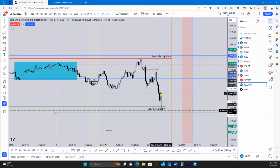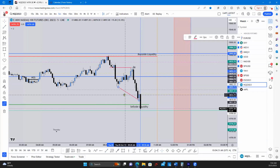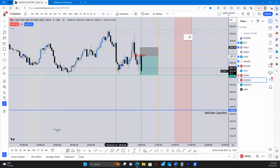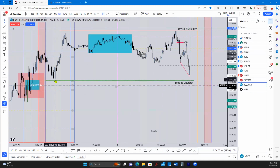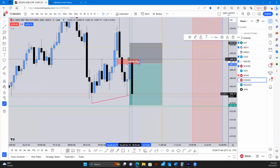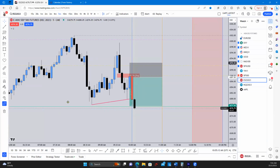Then we drop down, and if you notice in here, just before 10, NAS was making a lower low, and looking at ES, we had made a higher high. So NAS was already showing sell side, a run on sell side towards this low here, and ES had not dropped yet. So using this 5-minute fair value gap, you could have entered here with your 5-point stop, and then 5 to 10 points right there. Okay.